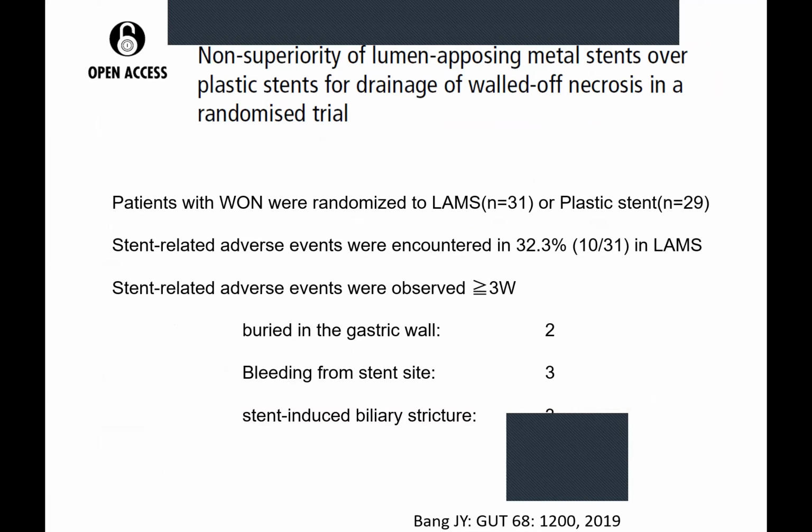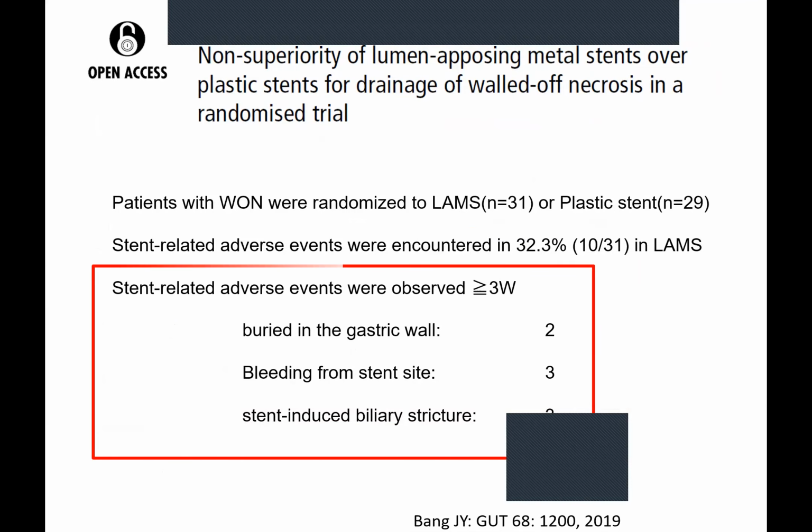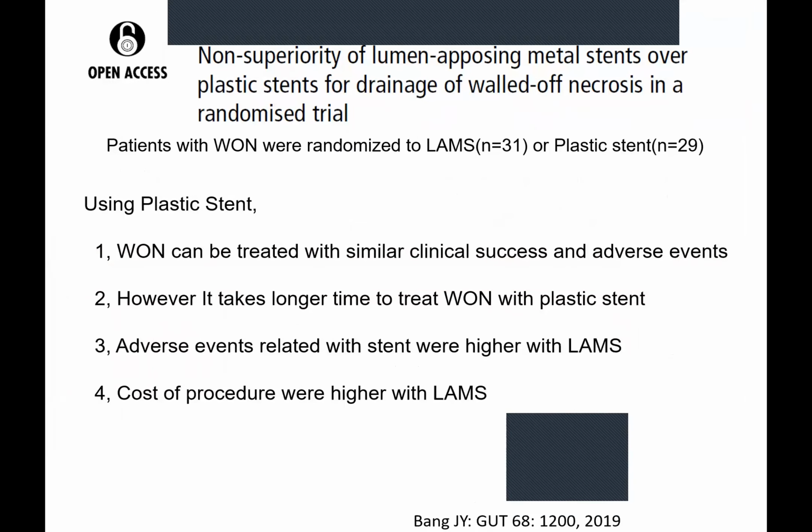The complication rate is around 32%, including Bury syndrome, bleeding, and stent-induced biliary strictures. They conclude the wound can be treated with similar clinical success and adverse events. However, it takes longer to treat the wound with a plastic stent. Adverse events related to the stent were higher with LAMS. Cost of the procedure was higher with LAMS.